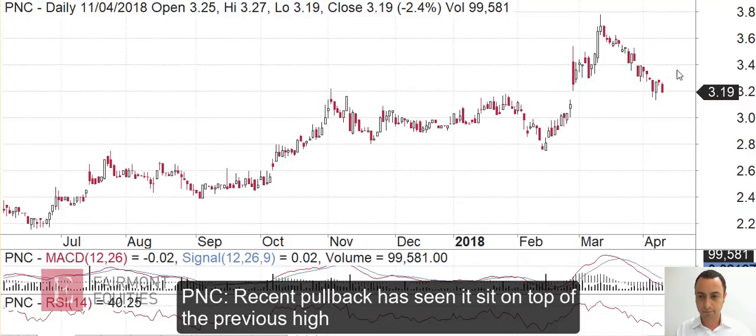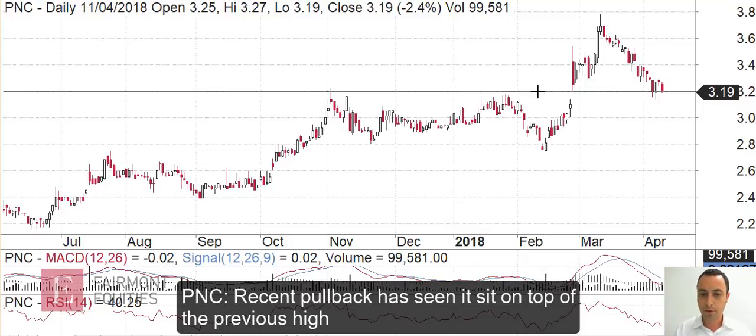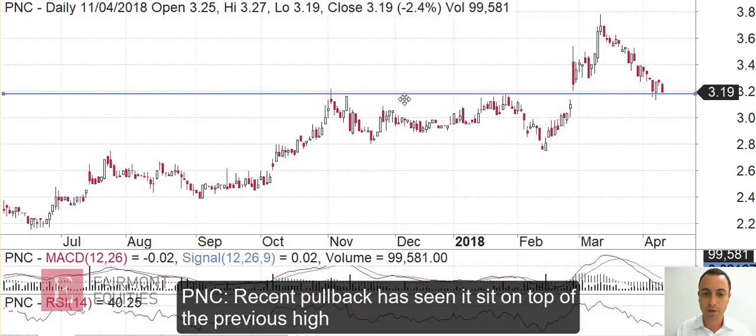I'm just finding my drawing tool. So we've got the previous high here for PNC. It's managed to fall back and sit on top of that, which can be pretty bullish. We could see it launching higher from here.